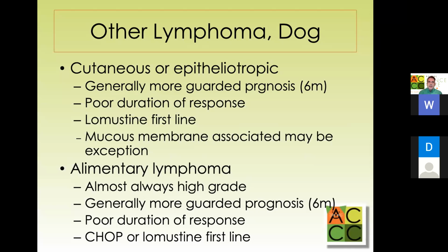But I will say, and this is something that we've kind of thought for a long time but is finally making its way into the literature, that there seem to be several different forms of cutaneous or epitheliotropic lymphoma in dogs. One differentiation is the mucous membrane associated versus haired skin. So these are the dogs with the mucous membrane form, they come in and they have like lip lesions or gum lesions, or in their nail beds or their pads or their anus or something like that. And their skin looks fine, versus the dogs that come in with these big ulcerated, oozing, haired skin lesions.